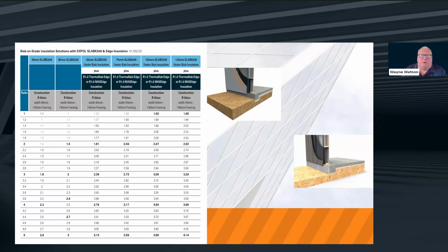Slab X200's got a rating of 200 kPa. We see that as being a suitable product for going underneath the entire floor, but it still needs to be looked at by an engineer and ticked off. So maybe a single-story dwelling is going to be fine, but double, 2-story, 3-story may need something even higher as far as compressive strength. So that's slab on grade.